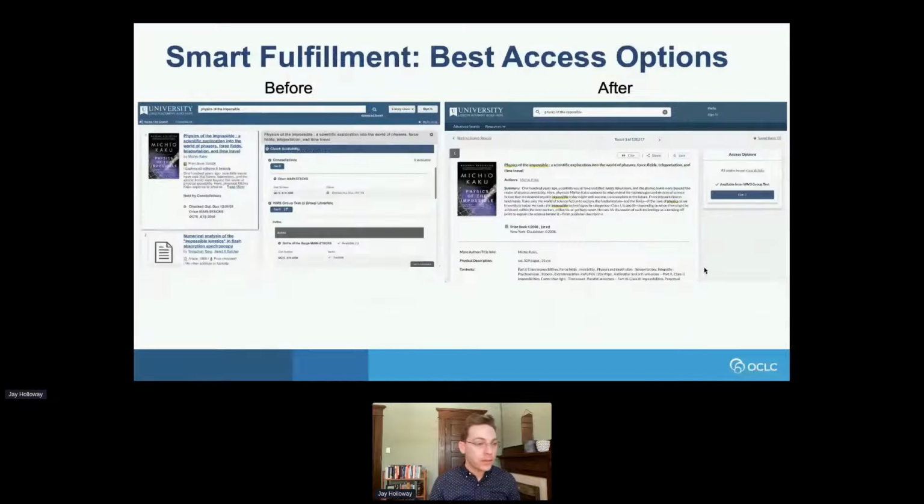The next with Smart Fulfillment is the best access options feature. So if you're an institution that offers more than one fulfillment option, which is most institutions that we work with, most institutions provide some type of local fulfillment option and then some type of ILL option. In that case, if you allow both options for any given material, we want to make it easy for the user to understand when one option might be the better choice over the other. So for example, if all local materials are in use, they're all unavailable, then you'll probably want to go to your institution's next option, either a group option or ILL. Best access options takes what you already provide and optimizes it for the user to make an informed choice.